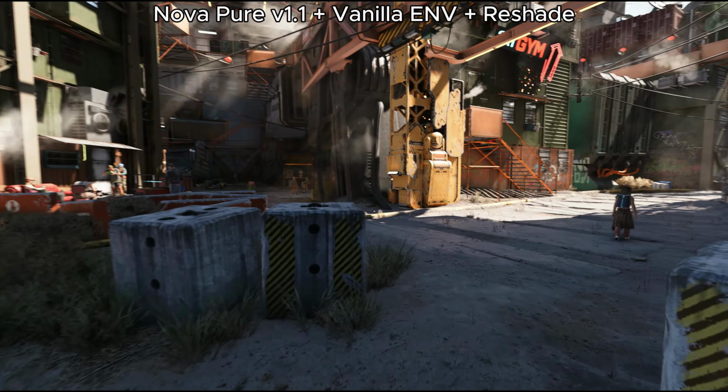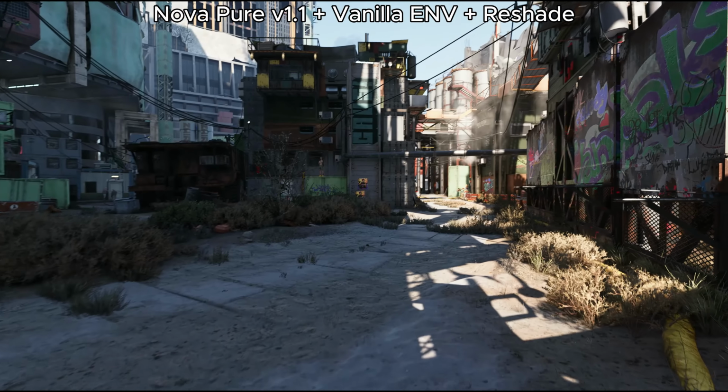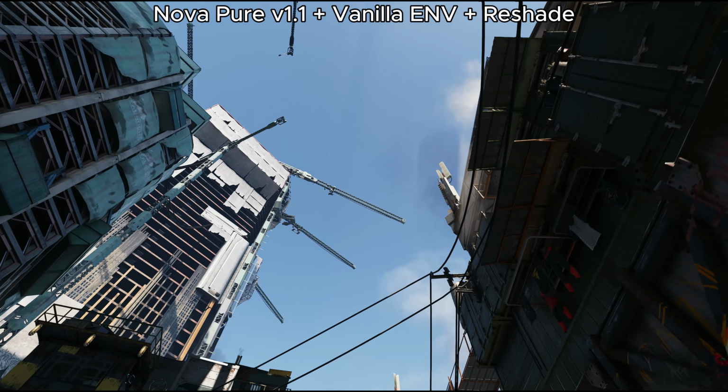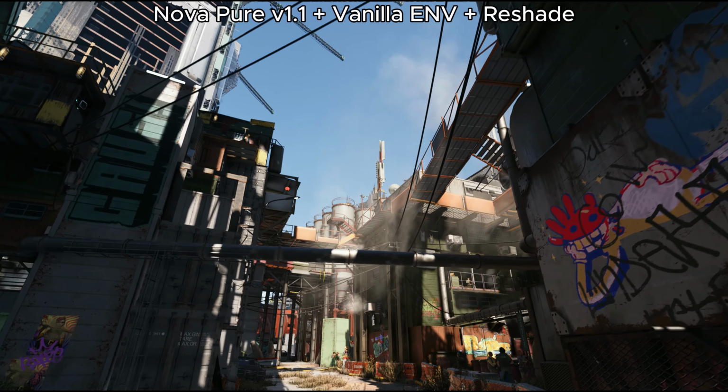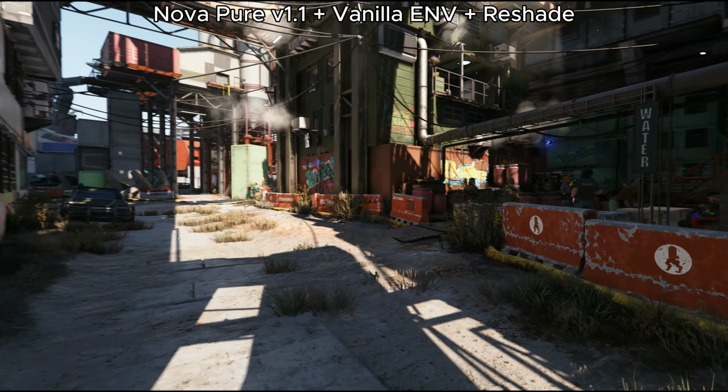Just remember that your mileage will vary significantly depending on your monitor, and this is why I don't really cover reshade presets often in my videos. That's just how it is with reshade and monitors. Same settings, different monitor, different result.